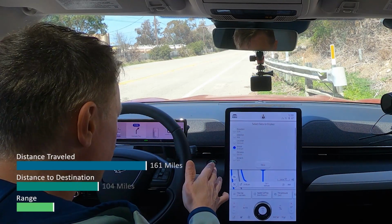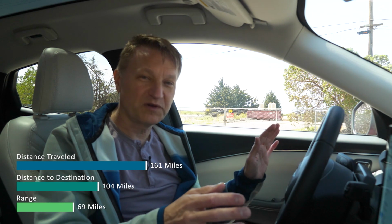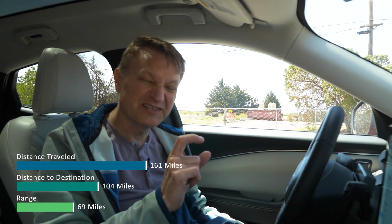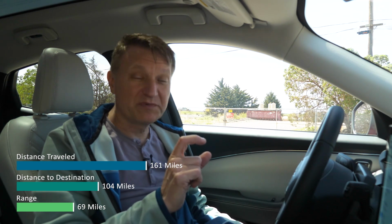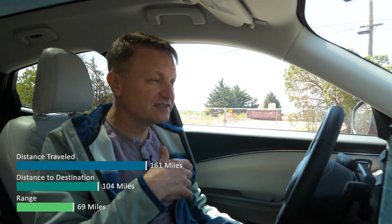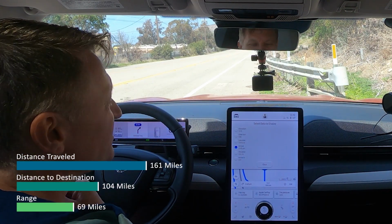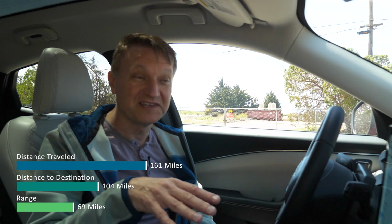We're pretty close to LA, so I've got 104 miles to go. It says my range is 69 miles, and it's been changing quite a bit. At one point, the delta was only 9 miles, so I figured this is pretty close. But now we're by the coast, we hit some high winds, and I'm thinking that is consuming more energy. I've actually been driving a little bit slower, about 55, 60 miles an hour to try to conserve some of the energy.